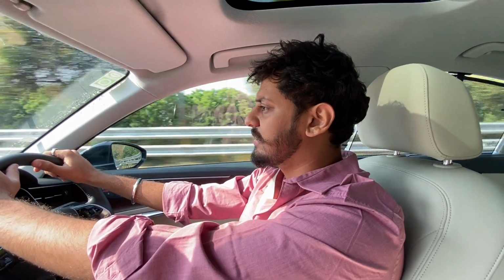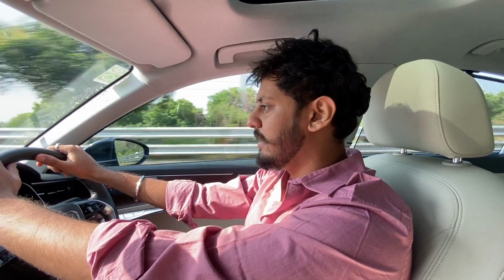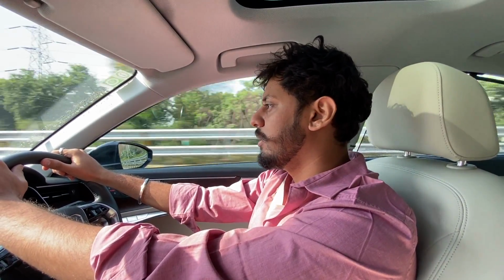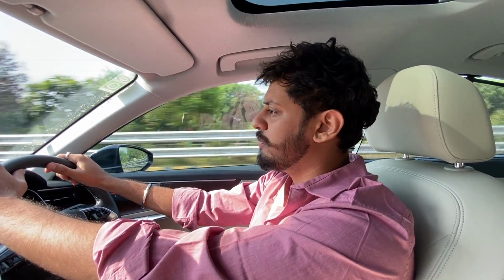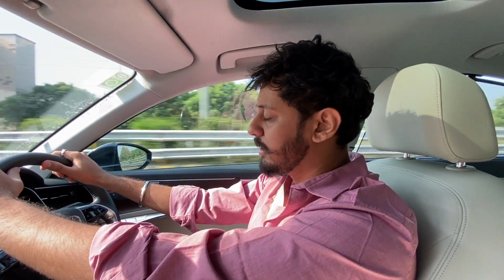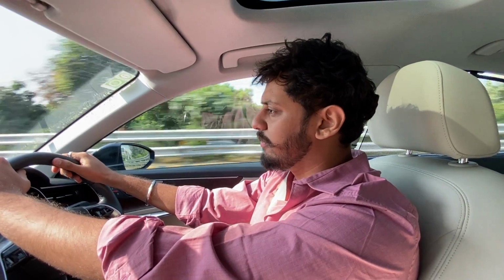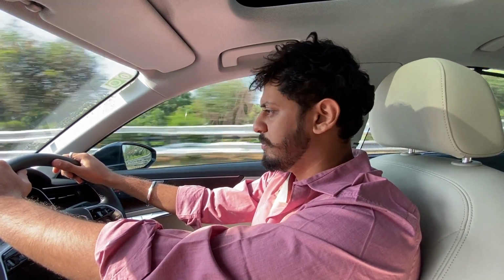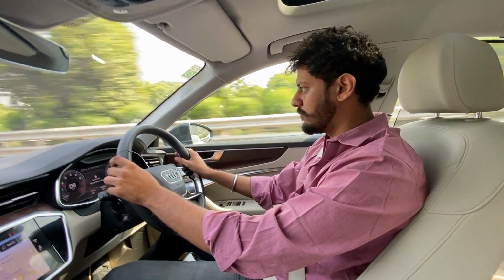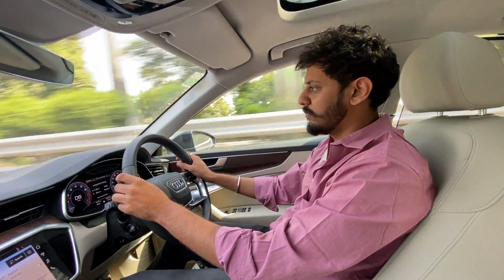So the Audi A6 gets a 45 TFSI engine, which replaces the earlier 35 TFSI and the now defunct TDI engine. The 2-liter 4-cylinder TSI turbo petrol motor is capable of producing 245 bhp and 370 Nm of peak torque. It does not get the quattro drivetrain. It's a regular front wheel drive version that you have over here, and the transmission duties are handled by a 7-speed DSG gearbox. What Audi A6 tries to establish here is that it's a mix of both the worlds, a driver's car and a chauffeur's car as well.